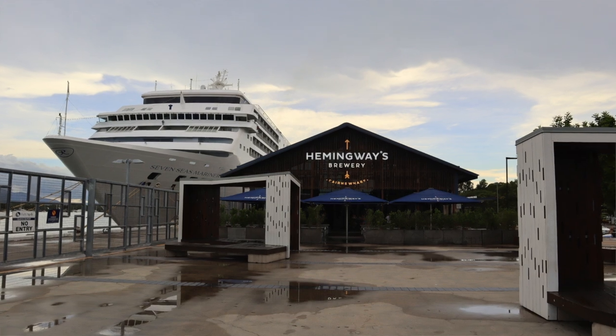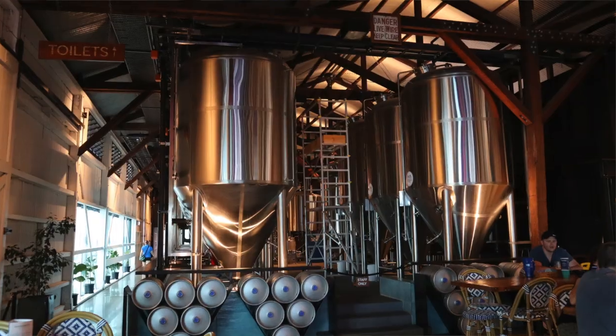And just by where we're staying, about a couple-minute walk towards the water, is a microbrewery called Hemingway's Brewery. We'll go in there, get some shots in there. Yeah, show you what that looks like.